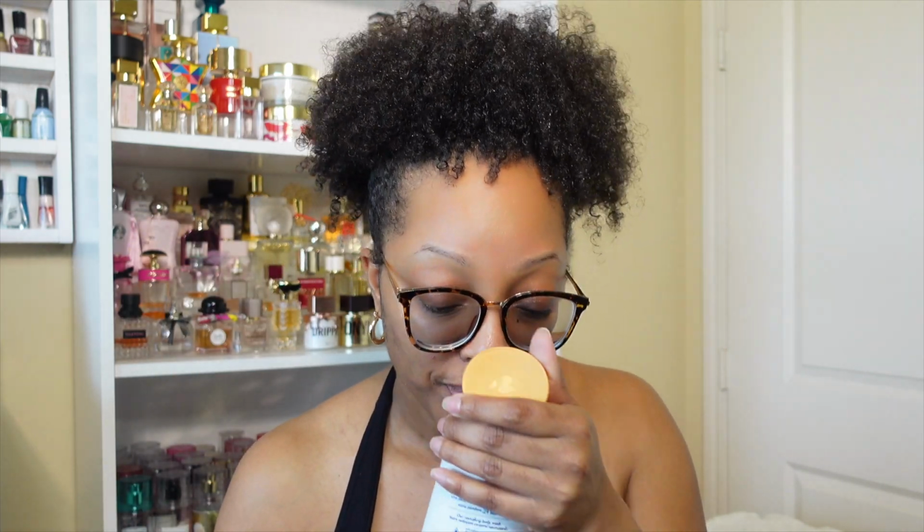Y'all know I was trying all those different ones from like Olay and other brands and even other Dove ones, and I'm just like, none of them do it for me like this one. I like the fact that it's moisturizing because of the dryness relief. I love it. It smells so good.